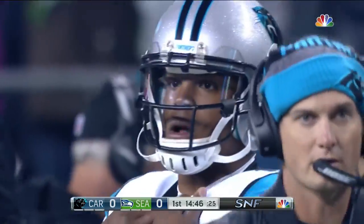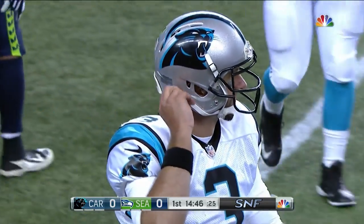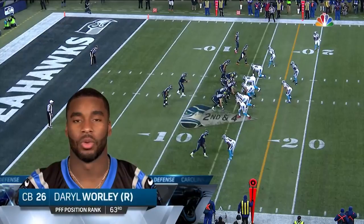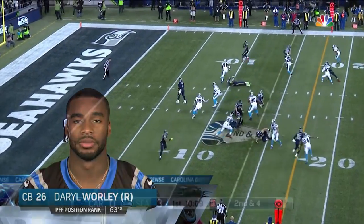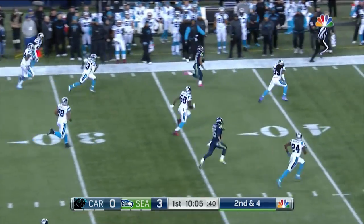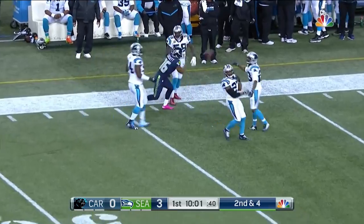So the Carolina Panthers go to Derek Anderson, shocking everybody. 23-yard attempt for Hauska. Yo, Worley, West Virginia. Those 2 rookie corners. Tyler Lockett is off to the races here. Down the sideline he goes, and he finally gets taken down by Davis.